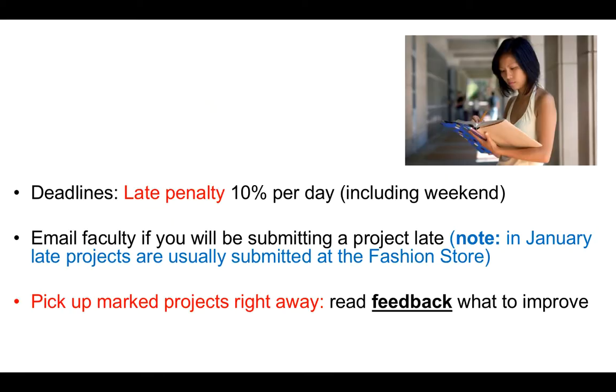The late penalty is 10% per day. So if you have a late assignment and you have to hand it in a day late or 2 days late, please remember you're losing 10% per day. Please email your faculty if you are going to be submitting a project late. And in January, once we're back on campus, the late projects are usually submitted in the fashion store.